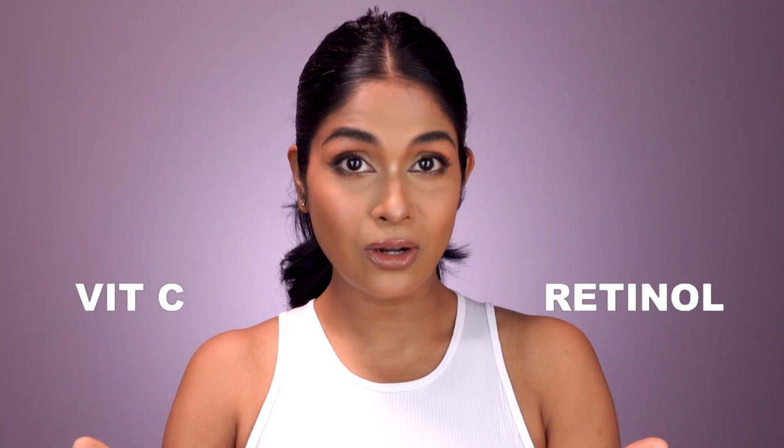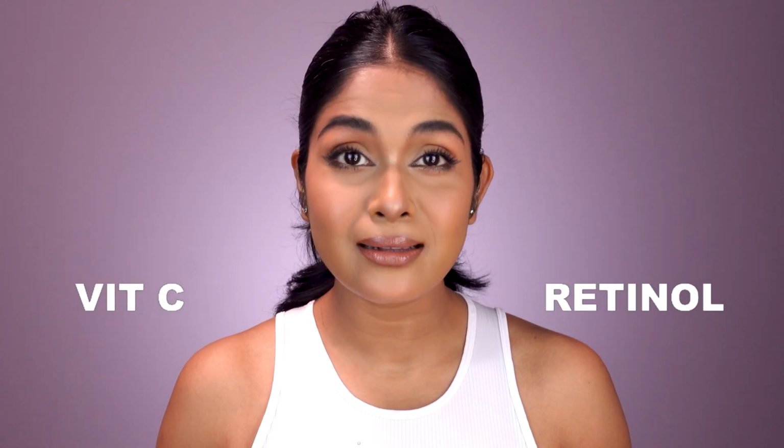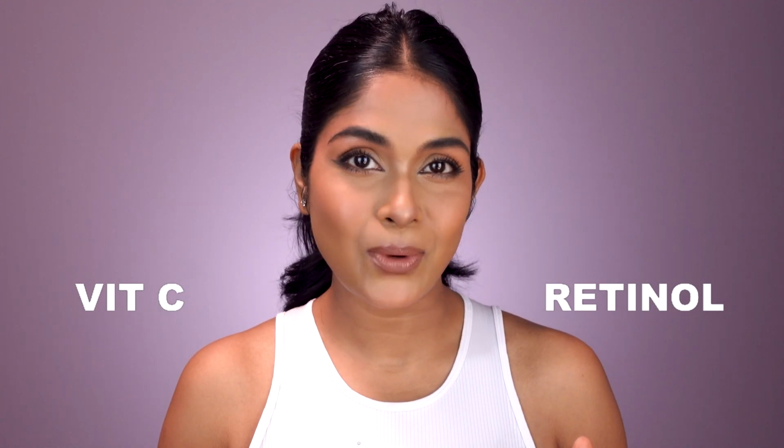Vitamin C versus retinol, which one truly wins in the anti-aging game? If you are looking for glowing skin, fewer wrinkles and even skin tone, you've probably asked this question. And today we are putting these two powerhouses head to head, using science-backed studies, not hype, to help you decide what your skin truly needs.